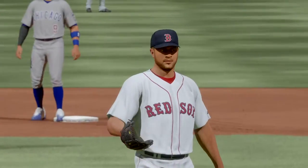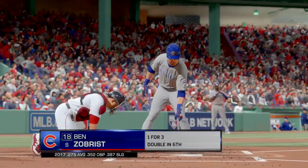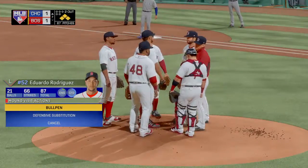So a good job out of the 9-hole in getting on base as we go back to the top of the order. Digging in and looking for more, Ben Zobrist. He's looking to deliver here with the bases loaded and 2 out in the inning.